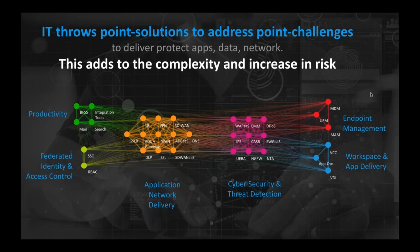So all this is leading IT to throw in a lot of point solutions to address point challenges. Many of these point solutions are powerful individual technologies solving real business problems, but too often they are used in a very overlapping manner, not in a cohesive strategy which we require. And this is all adding up to complexity. This is also a very expensive approach, and this complexity is increasing security risks.